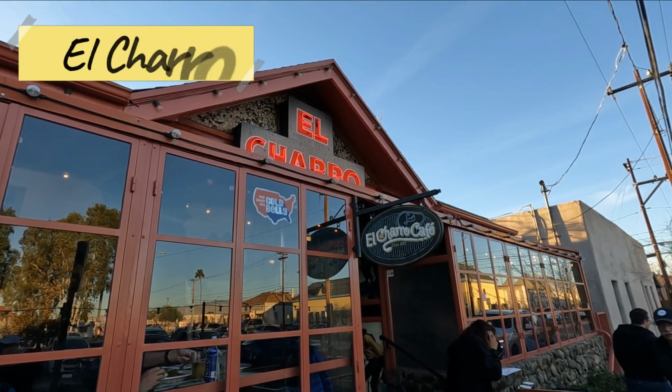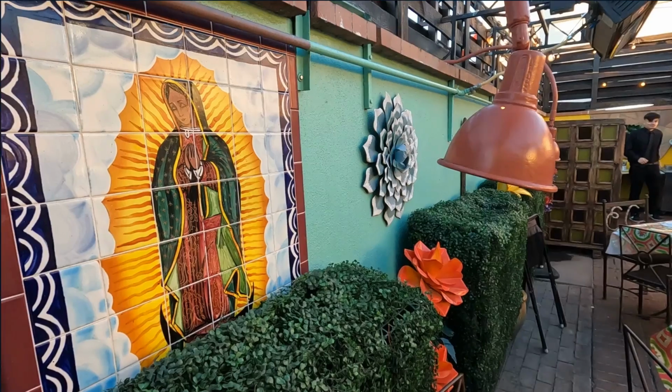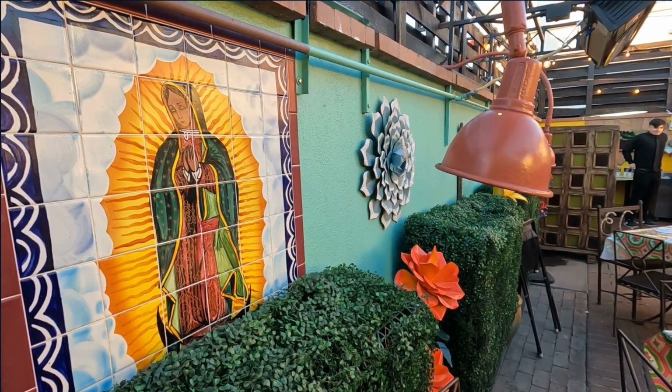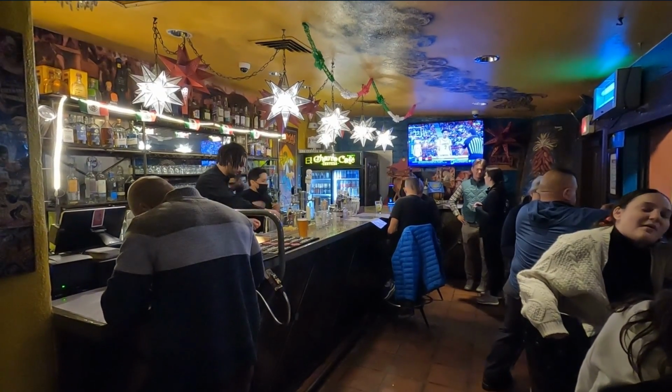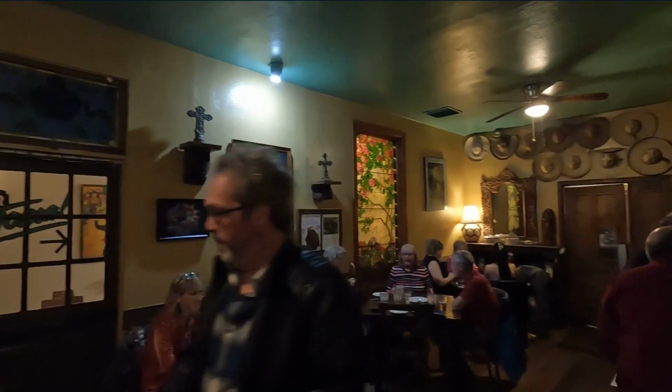While you're in El Presidio, make sure you have dinner at El Chato. This decades-old Mexican restaurant has an attractive old-world interior and is renowned throughout Arizona. Its unique shredded steak dish is known to be one of the best Mexican dishes in the country.